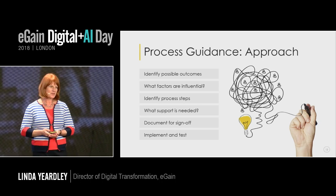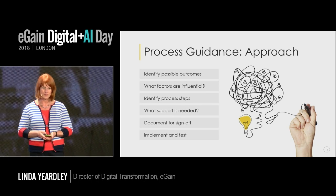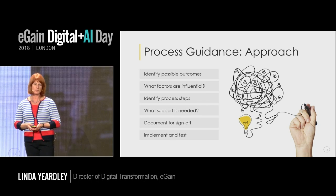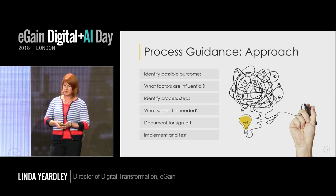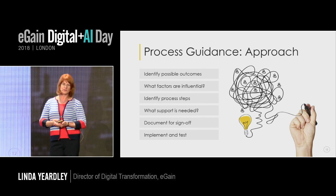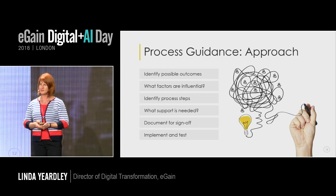Now, I think one of the things that stops people doing it is that it is perceived as being difficult. We actually have a very structured approach that we can take you through in terms of how you approach that and how you actually get to the right place. We start off by identifying, it says here about possible outcomes, but actually you need to start by understanding what your contact types are that you actually want to address. So what are the questions the customer is asking you that are leading to that complexity?